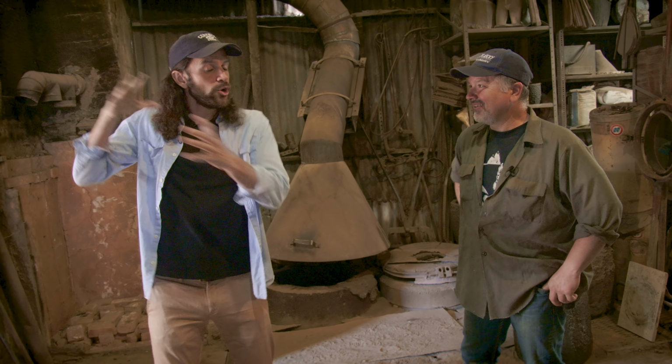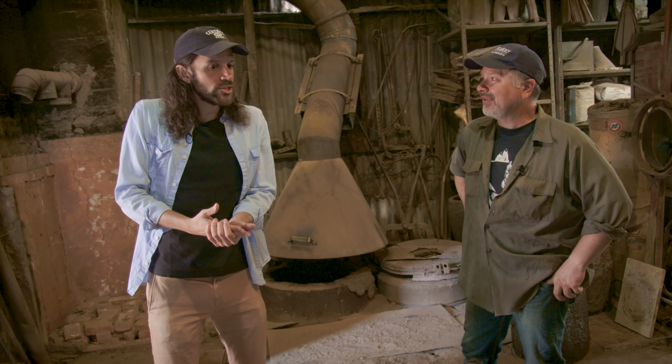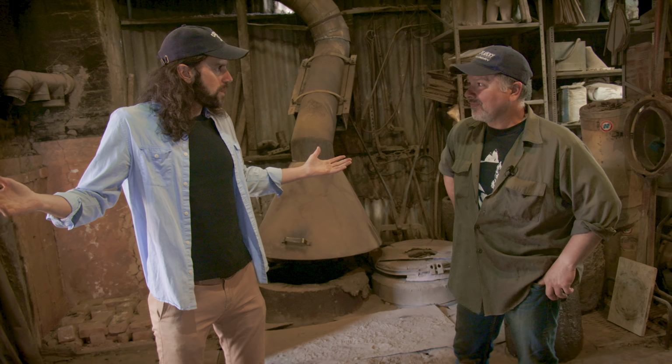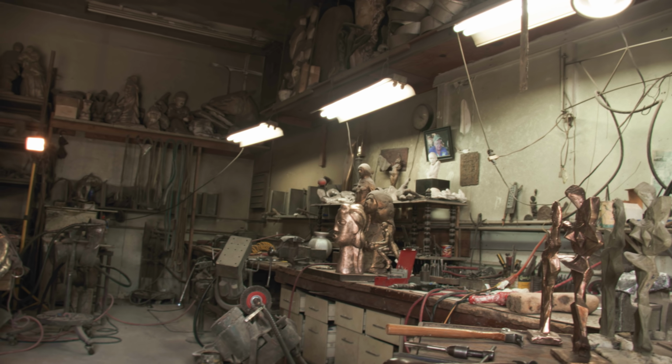Okay, so then from here it's filled in the plaster cast, and it has to cool, and then it's taken to the cleaning room to be finished, right? So if that's the next step, should we just go there? Sure. Let's do that.